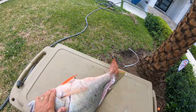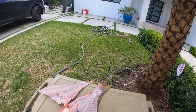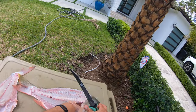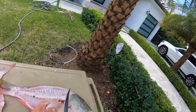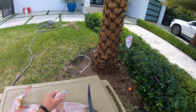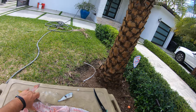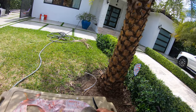There you have it. Beautiful mutton snapper fillet. Not bad at all. Whoa, let's see what he's got in his belly. This is Dante's job, but I'll take over real quick. What does he have? Oh, he was eating my ballyhoos, all right. He was bound to get caught. This is our smaller one. We got a big one yesterday.